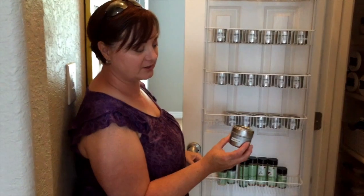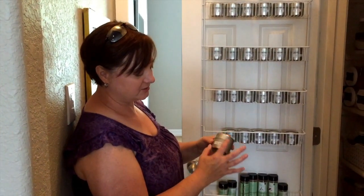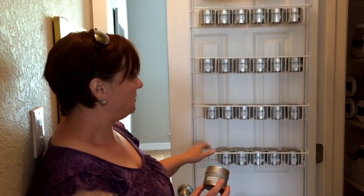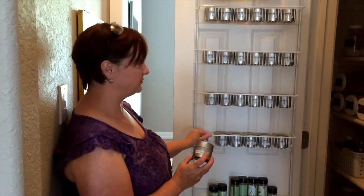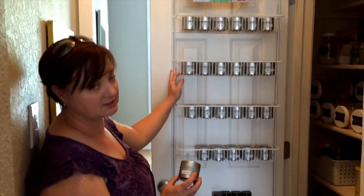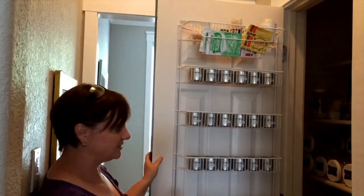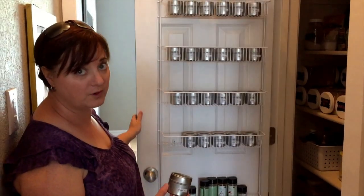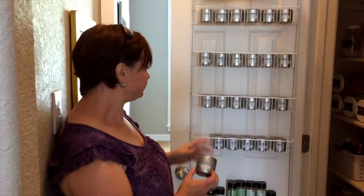So here is the spices. I use these canisters. They have magnets on the bottom. You can get them at pretty much any place. But I have this wire shelving unit attached to the inside of my pantry door. And since these are magnet and this is wire, when you're opening and closing the door, they don't move, which makes life a lot easier.